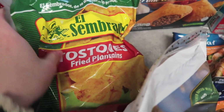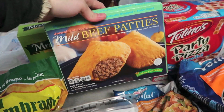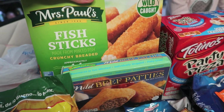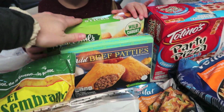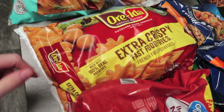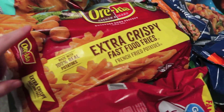Then chicken nuggets, of course. I got fried plantains because we love this. I haven't had these since middle or high school and I love them. Haley loves these fish sticks. As you can see, we love to have a variety of stuff. There were no fries. These were the only fries left. The whole freezer section and the meat was completely empty. So I took advantage and got one of these.